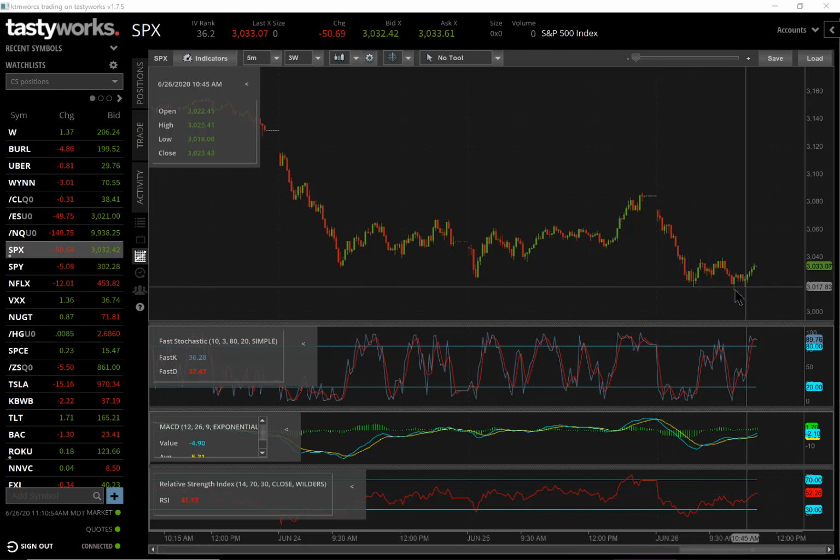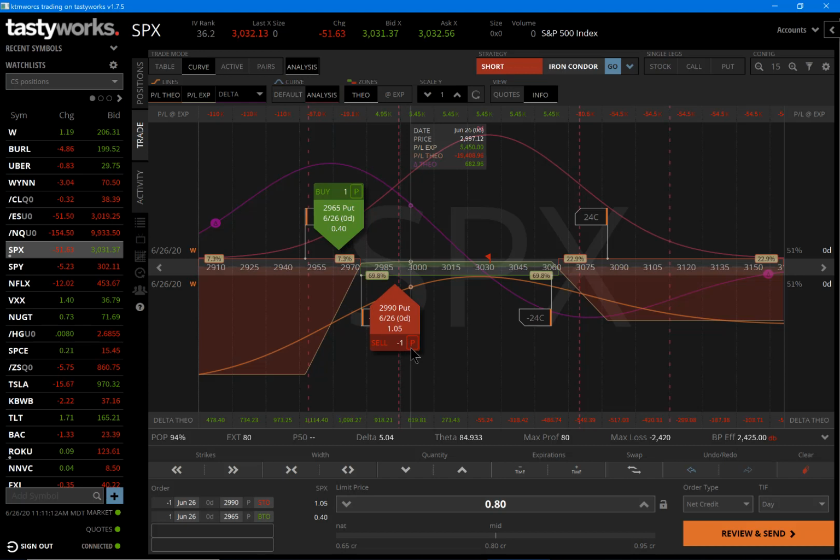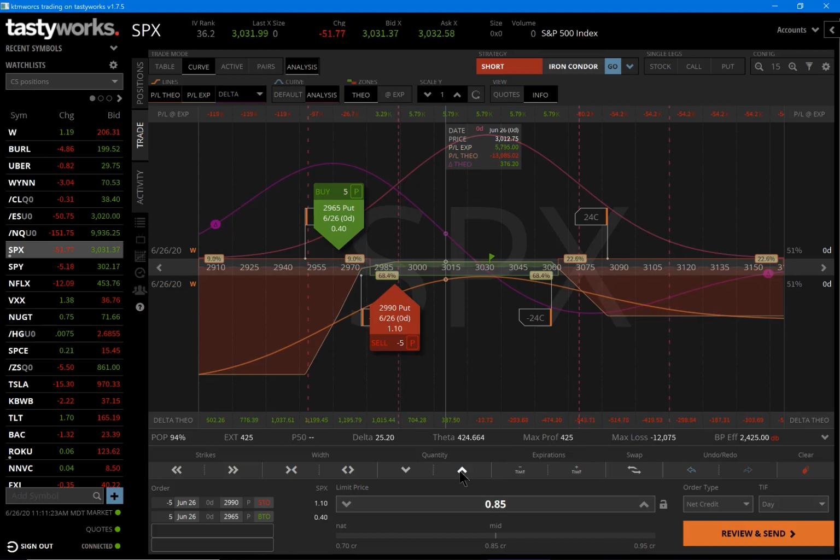It does feel to me like we have found maybe a little bit of a bottom here in the marketplace. And so I'm going to work on adjusting, or I guess you should say enhancing, this trade just a little bit here. I'm going to add some more positions to my put leg and try to bolster that a little bit. You can see here, these are where I'm at right now with my put leg. I'm going to come up a little bit on that and maybe sell $12,000 of that.